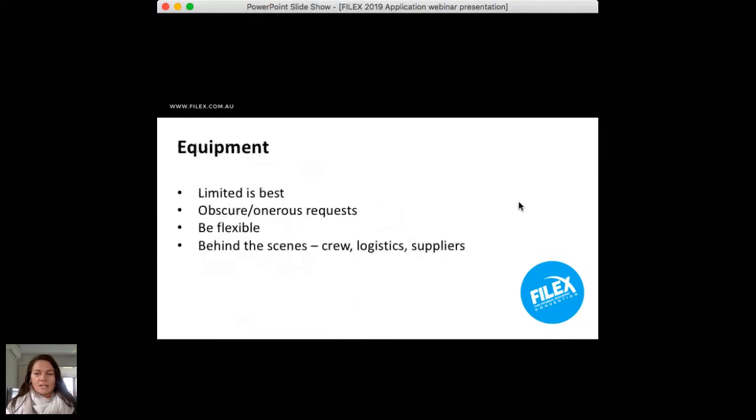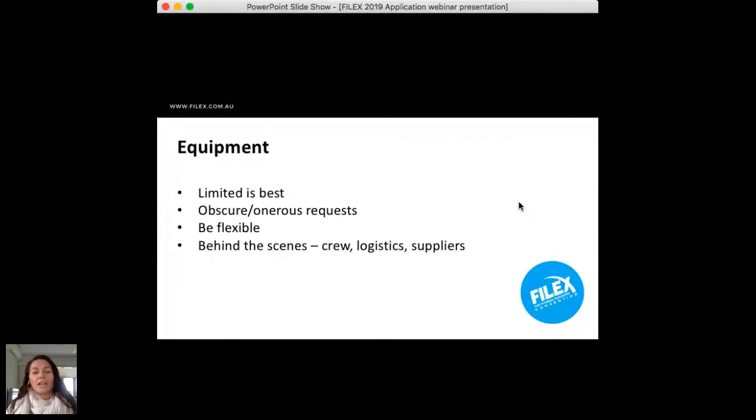Okay, equipment. This is primarily for practical sessions really, so for personal training and group fitness sessions, outdoor sessions, things of that nature. Equipment for an event the size of FILEX is huge, as I'm sure you can imagine. If you've already attended FILEX yourself, you would understand that it's no small task. We have an event crew team of probably around 130, 140 people working like crazy behind the scenes to make sure that equipment is going to all the different rooms and areas of the convention center while you're in sessions and in between.